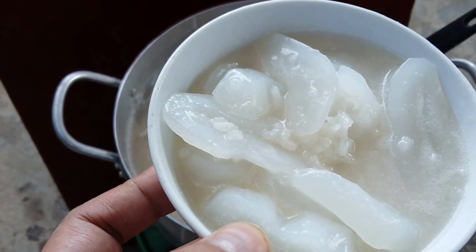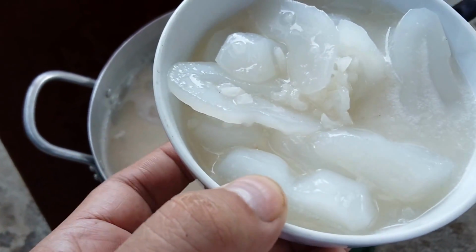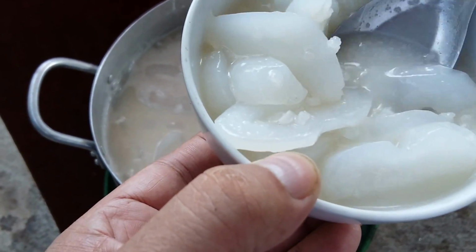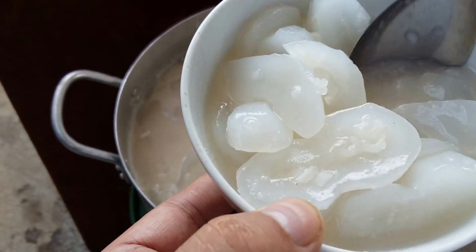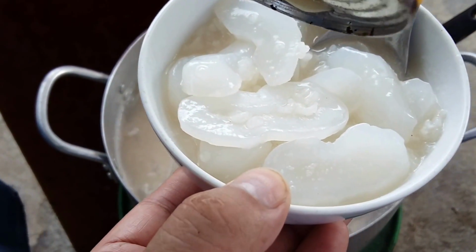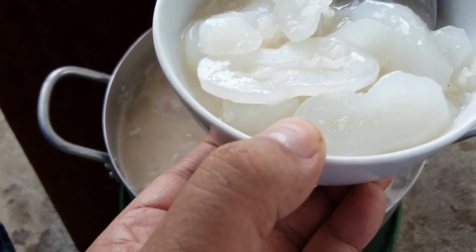Very sweet. So aroma of coconut milk. Very nice. That's amazing. So we add some sweetened milk.